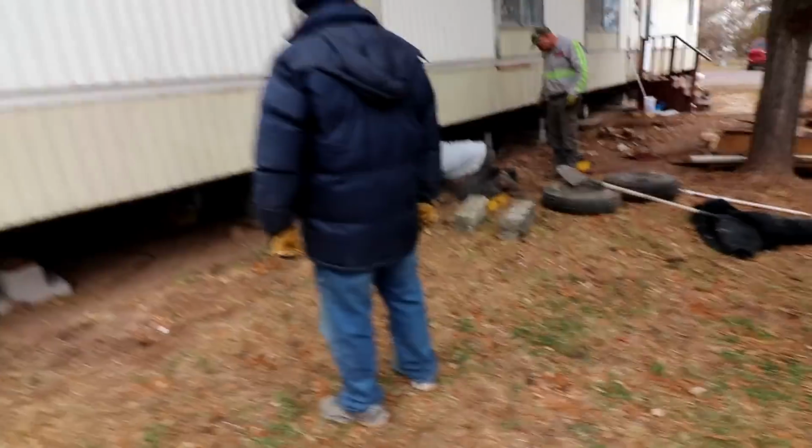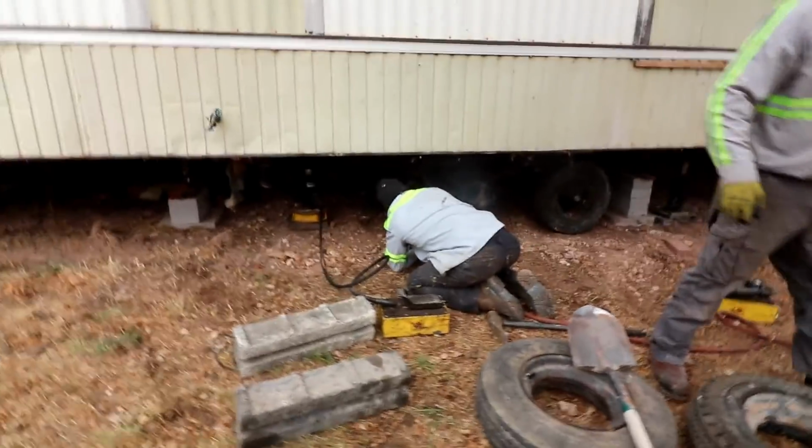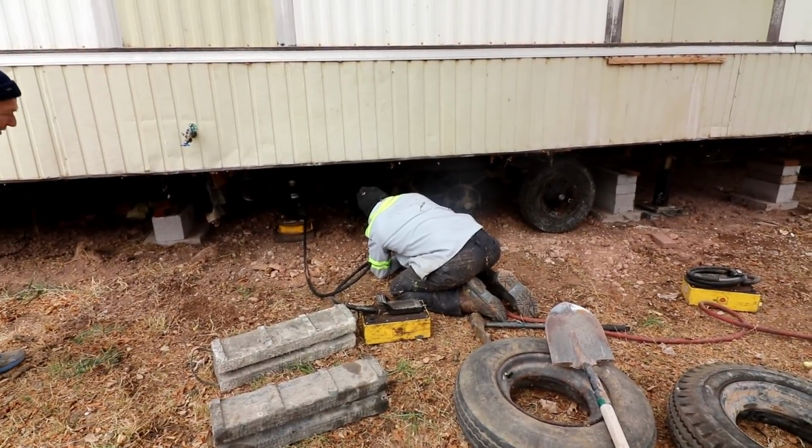They got a tire on. Awesome. Looking good. Oh yeah, that's coming along nicely.